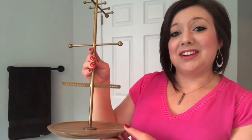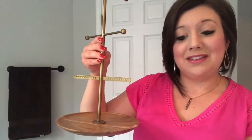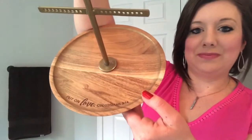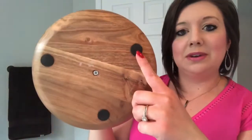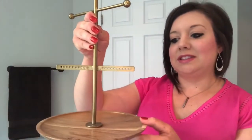So next, you're gonna actually have to have something to put all your jewelry on after you're done wearing it for the day. So this is our Put On Love Jewelry Tree. And I love this. This is also made with acacia wood. It also has the felt bottom to it, so it's not gonna scratch up your countertop. But it has three different sections.